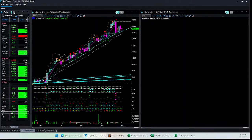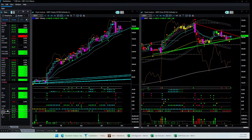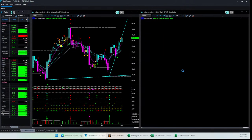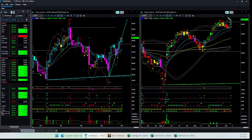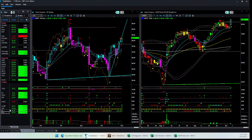Next one, GoDaddy, GDDY, has a trendline resistance in daily. Not going to consider it now. Delete that. Next one is Shopify. Bullish, but it is too high in the price pattern. Not going to buy it, delete it.